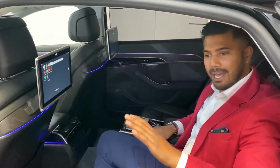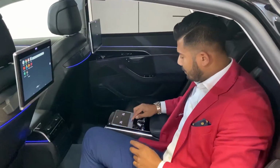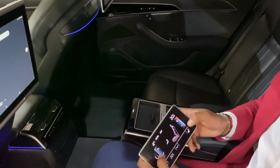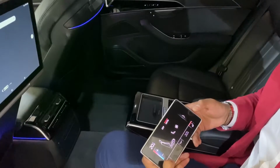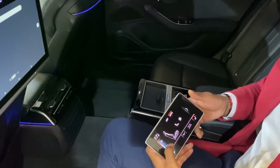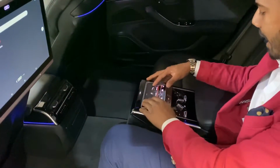This car was designed and built and ordered for just sheer comfort, luxury. You've even got little iPads in here as well, so you can do a lot from here. Control the car again. It's just heated seats. You can literally choose what you want. You've also got coolant seats. I mean, the list goes on, and there's so much.